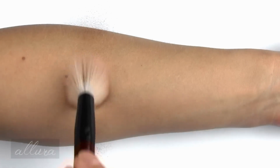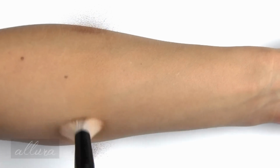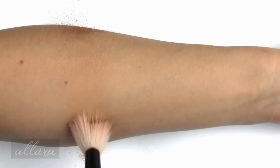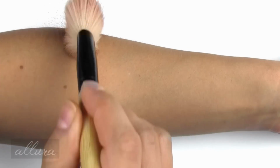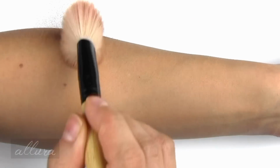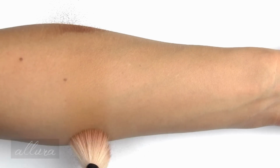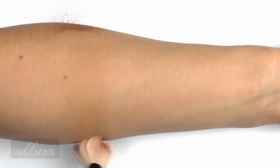I'm using an angled powder brush to apply this. Applying a few layers here. It is building up, but it does need to be layered a little bit here. On the skin, this looks like a pretty neutral, very subtly bronzy shade.